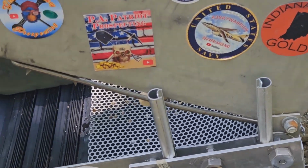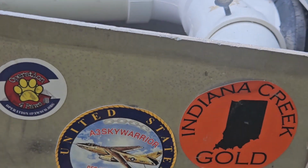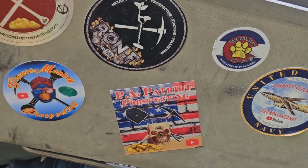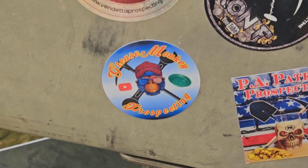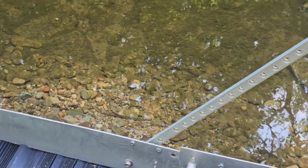The old torrential water pouring out of there is Mike's stickers coming off and my sticker, which I'm going to order more of my old design too. I've got the new ones coming in, but I like them old ones too. But I put Grease Monkey's sticker on there, PA Patriot Prospecting, watching him bust my ass.